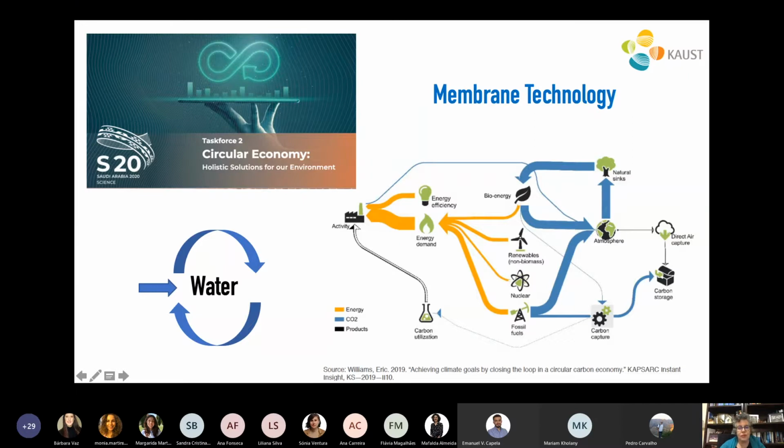But we know that from transit, from traffic, from industrial activity, we produce CO2, and there is a consumption of energy and use of fuels, with greenhouse emissions, warming, and climate change and so on. And there's a lot of discussion on whether and how we can solve this issue, or at least minimize it.